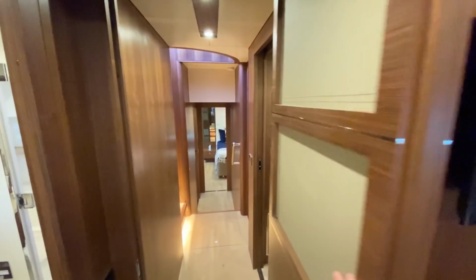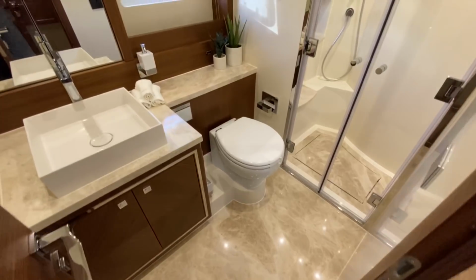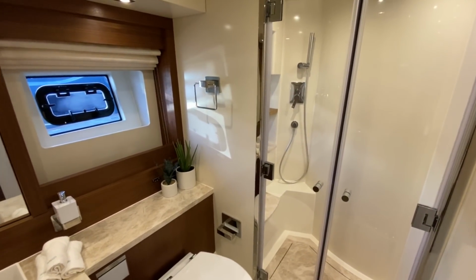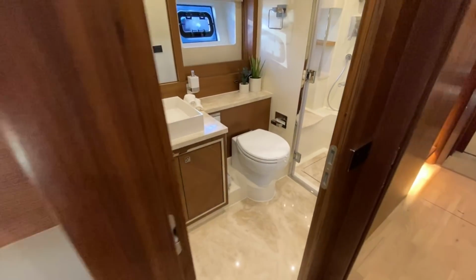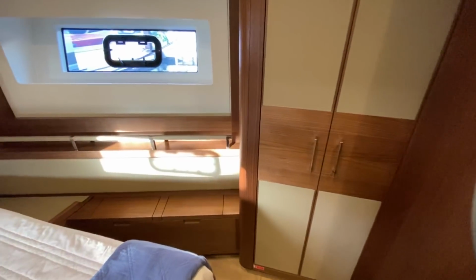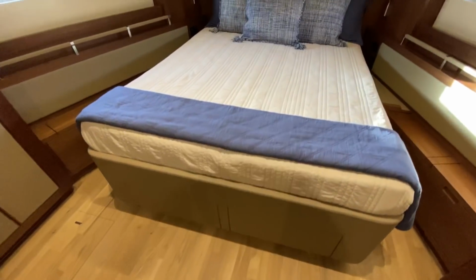So this VIP has their own ensuite head with a stall shower. Very generously sized stall shower. Off to starboard, you have another hanging locker. You have some drawers underneath the bed as well.